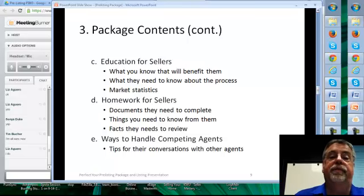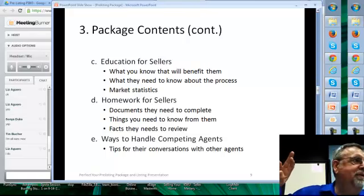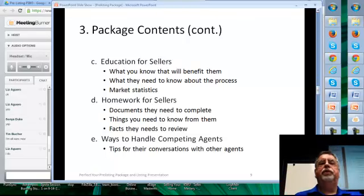Education for the sellers. I'm going to put my book in, and I'm going to remove the Century 21 logos from it. Will the title companies give you information about the home selling process? Diagrams, booklets, articles, PDFs? Will they let you download them and print them out? What do you think? Yeah? They might even give you copies. Do you think they might actually give you copies?